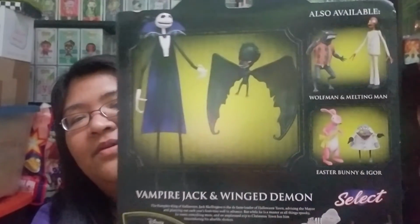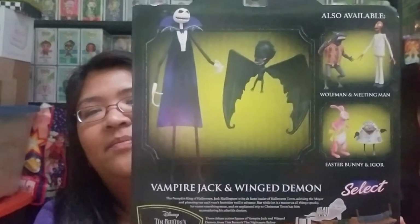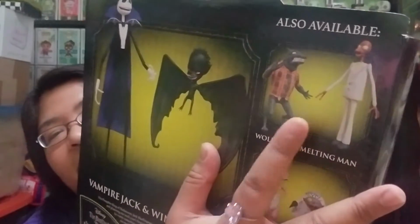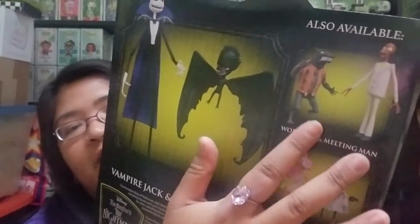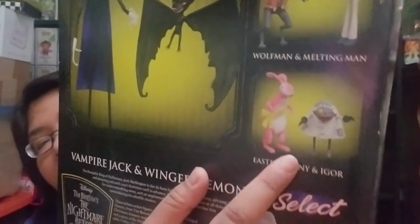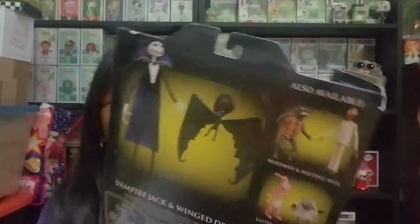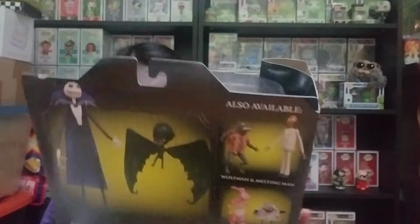So here is a side view. He looks super awesome. Here is a back view. So it shows you the other two sets that are part of this series. So there's Wolfman and Melting Man, which is this top one. It doesn't show the accessories that come with it. And the last one is Easter Bunny and Igor. So I'm really excited that I got this one because, out of the three, I definitely like this one better.